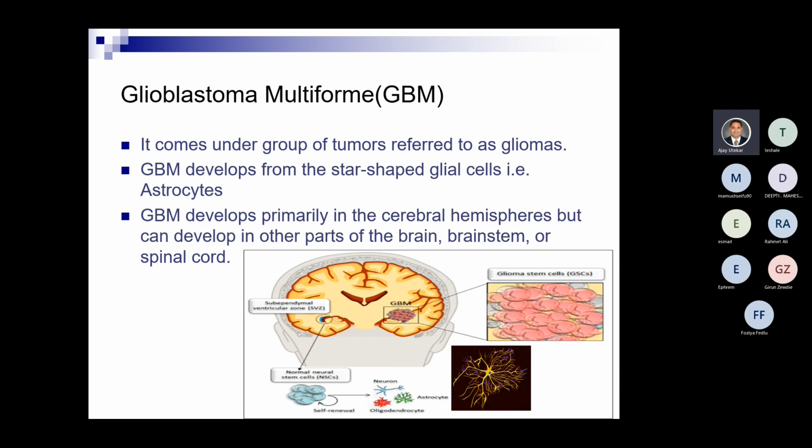So coming to glioblastoma multiforme, the short form of which is GBM, which I was talking about. It comes under the group of tumors referred to as gliomas. Basically, GBM develops from the star-shaped glial cells. You can see this is a glial cell, that is astrocytes, which we saw in the classification of glial cells. GBM develops primarily in the cerebral hemisphere, but can develop in other parts of the brain, brainstem, and the spinal cord.